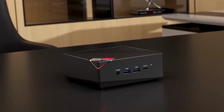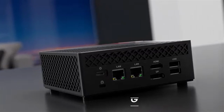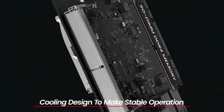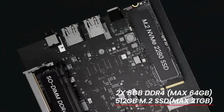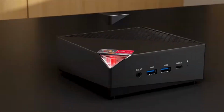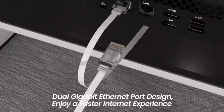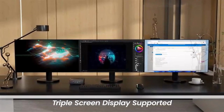Performance. Under the hood, the laptop is powered by an AMD Ryzen 5 5500U processor. This 6-core processor is capable of handling a variety of tasks, from basic computing needs to more demanding applications, making it a versatile choice for business users. Paired with 12 GB of RAM, it offers smooth multitasking and quick access to frequently used files and applications.